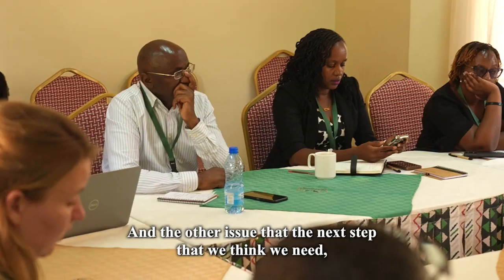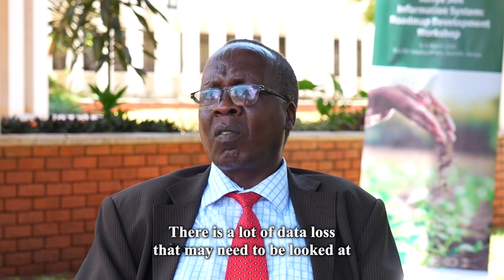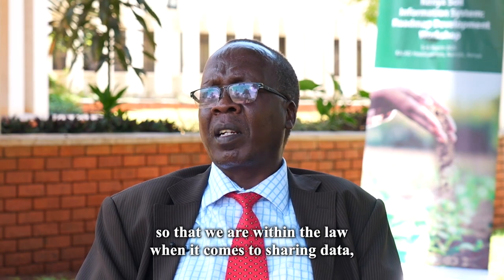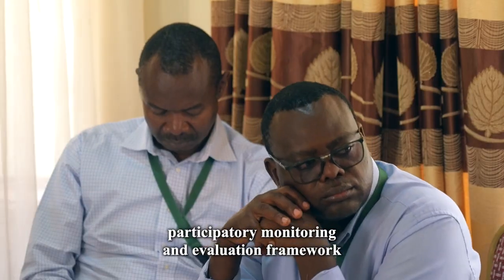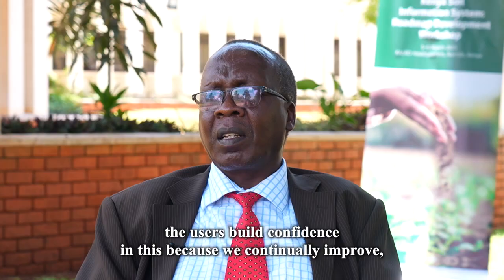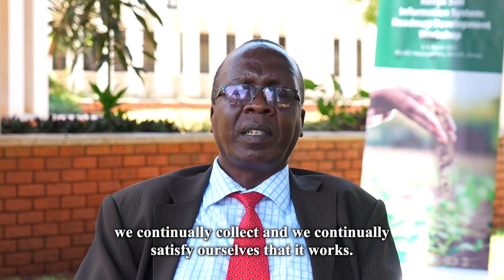And the other next step that we think we need, as I said, is that we will look at the policy landscape as far as systems and data is concerned. There are a lot of data laws that may need to be relooked at so that we are within the law when it comes to sharing data, storing data, and collecting data. And we need to build a very robust participatory monitoring and evaluation framework that will ensure that the users build confidence in this, because we continually improve, we continually collect, and we continually satisfy ourselves that it works.